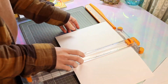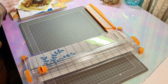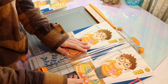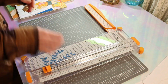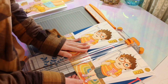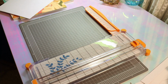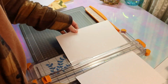So this is where it all started going downhill. As I was using it, I noticed that the blade wasn't sliding properly, and it wasn't too much of an issue at first, but the more prints I cut, the worse it seemed to get. So I thought maybe since I'm cutting thick paper, it's not too thick, but maybe it's thick enough to cause an issue. So I tried out the new blade that came with it. I cleaned out all of the pulpy paper from the track, and I gave it a good slide back and forth just to loosen anything that might have been trapped in there.